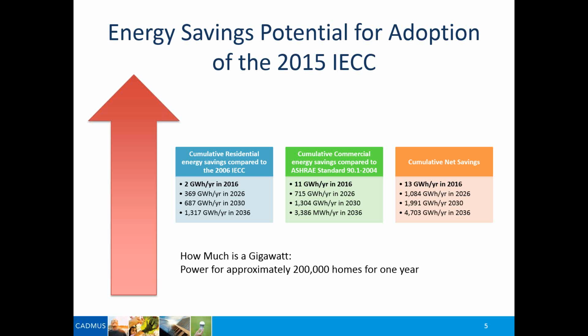And you can add that up and you actually accumulate that amount of energy savings you get. So what we've done is a cumulative energy savings calculation, and we estimated the first year energy savings. Let's assume that a building was built in 2016 is about 11 gigawatts.